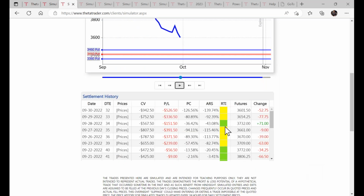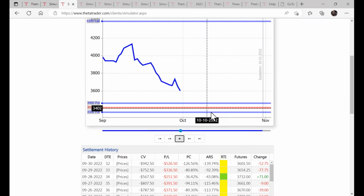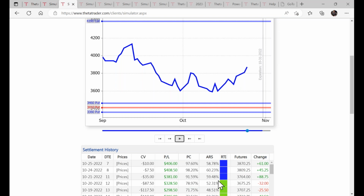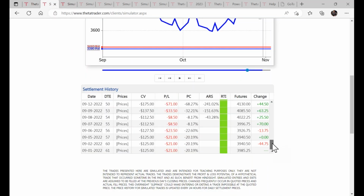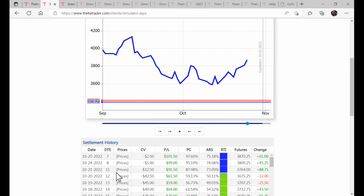Okay, so you have some yellow, slightly elevated risk, and that makes sense with the market dropping and getting closer to that lower boundary. And back to green. And then it turns blue. So that means get out, take your profit, and run. And again, you can automate this and have ThetaTrader automatically close that out. So that was on October 21st. You had a profit-taking signal on the dragonfly, and you had the same profit-taking signal on the condor on October 21st. So those both worked out well.